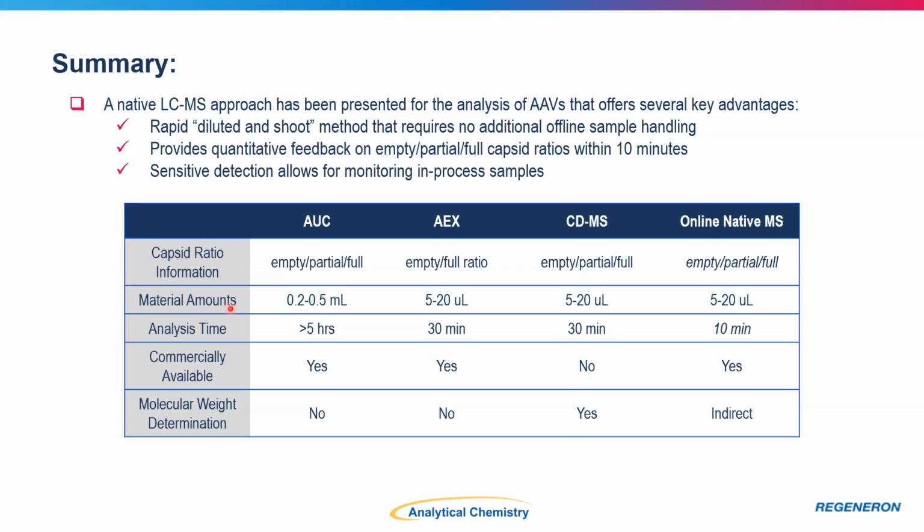And finally, I just want to highlight in this table here that our method compares favorably to other methods that are commonly employed for quantifying AAV capsid content ratios, but offers compelling advantages with respect to the limited sample requirements and rapid analysis times, as well as its commercial availability.